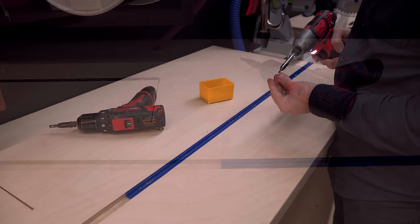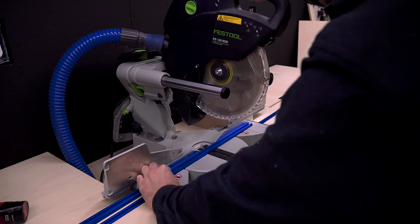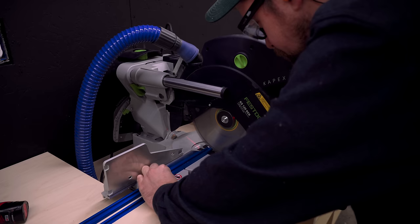The T-track that I'm using is also from Rockler, and conveniently it's made out of aluminum, which means that I can cut it on the miter saw. When cutting metal, I always just take my time. I don't really chop down on it. I just slowly cut through it because it's better for the blade not to heat up too much.